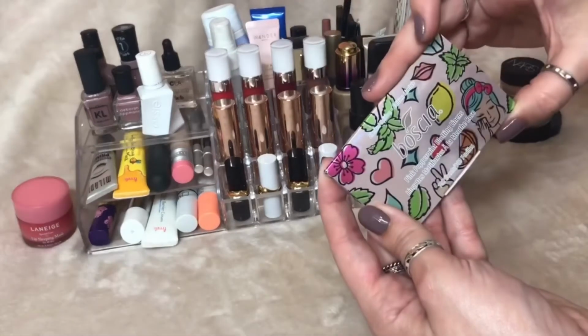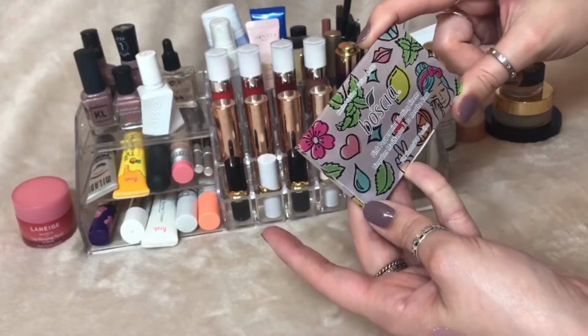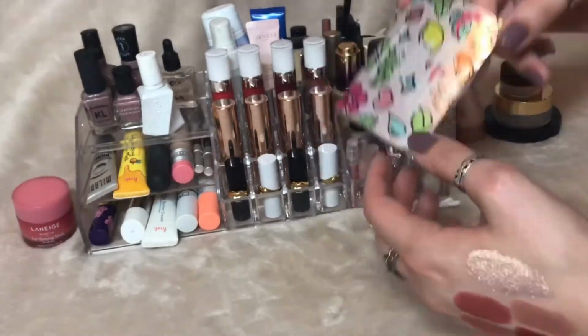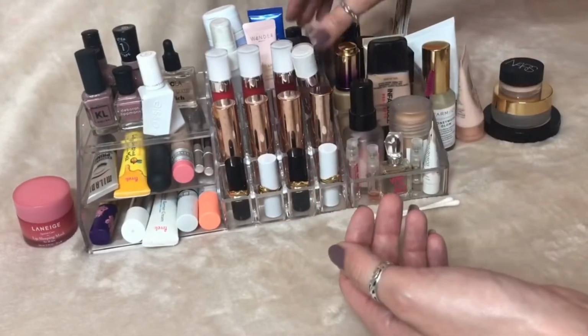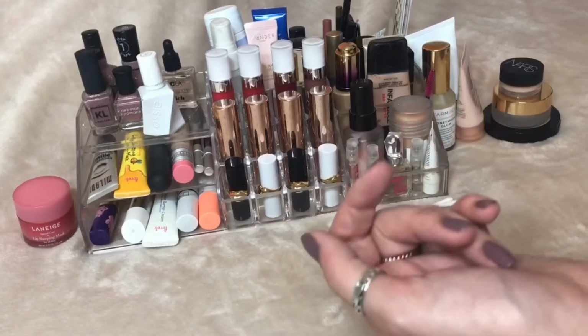I have some blotting papers by Boscia. I think I might have used these once, because I usually take blotting papers out with me in my purse. Since this sits on my vanity, I don't really get a lot of use out of those here, but I will have to put them in my purse.